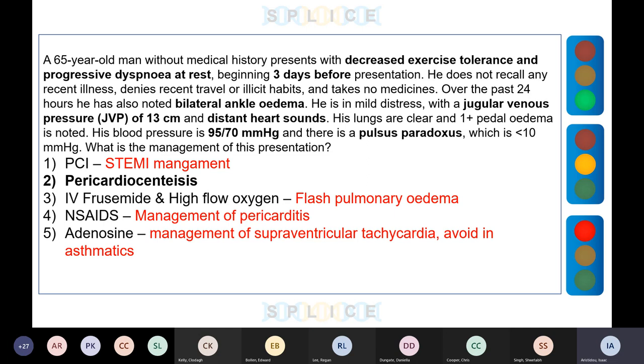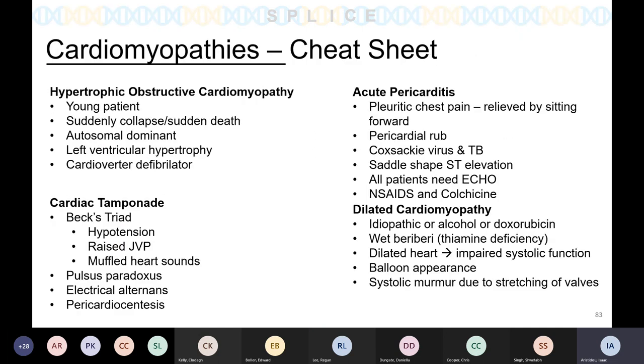Adenosine is the management of SVTs, which I've not spoken about. But importantly, I would go over that in the emergency section in the Oxford Handbook or on PassMed. So I've basically made this for you guys. I won't talk about these in detail, I'll let you guys go over them.